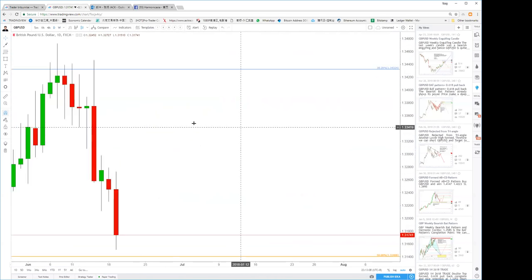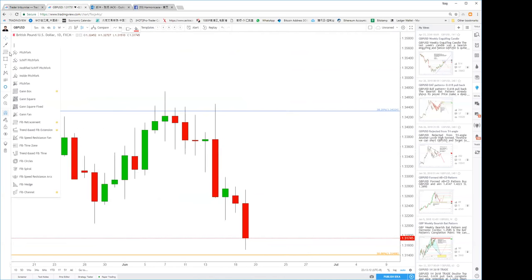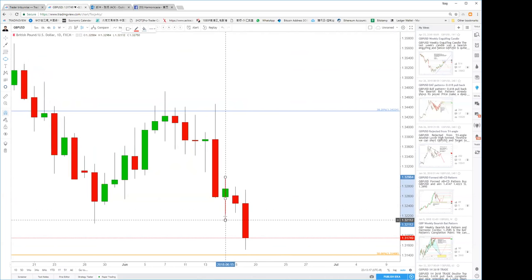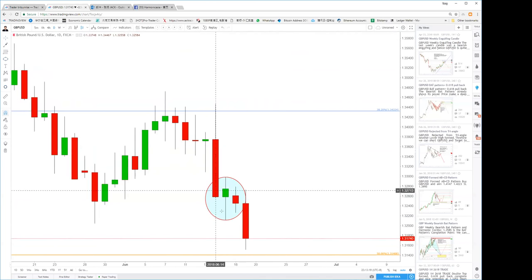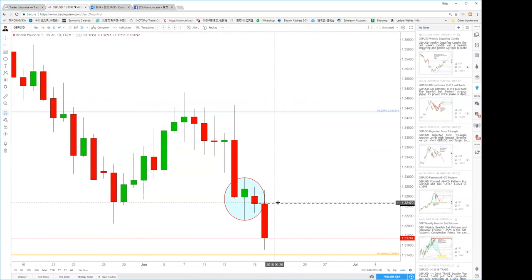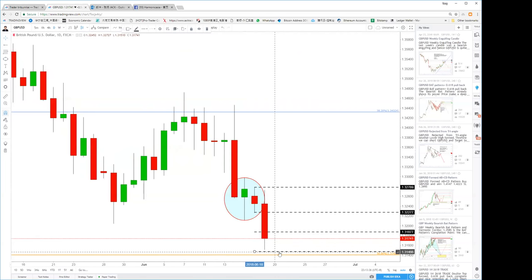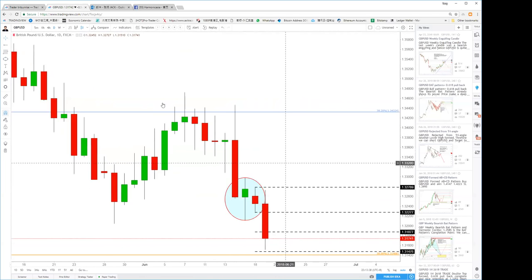Do you find an interesting, familiar pattern on Sterling? What's this? Yes, an inside bar. And if you trade this inside bar, are you making money? Are you happy now? Wow. It gives you very good returns, right? It's already 1-to-1, maybe 1-to-2.